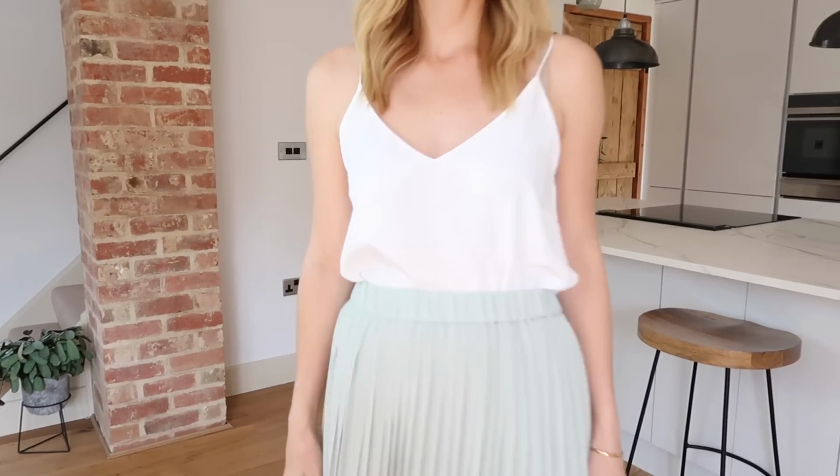The best thing for me about this skirt is the color. I think it's a beautiful tone of mint, absolutely lovely for spring, summer. So I do really want to make this work in terms of the fit. I'm just not sure which looks best. I've just put it with the little plain camisole top.